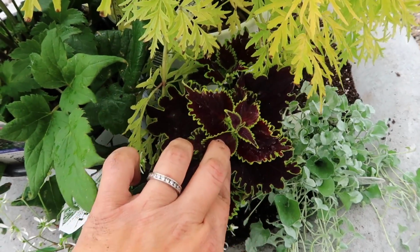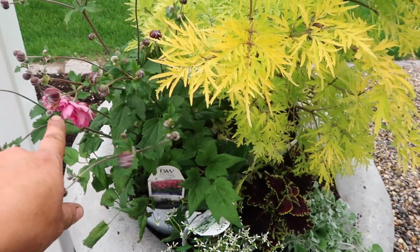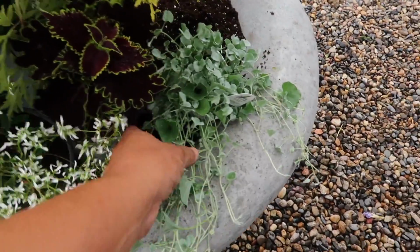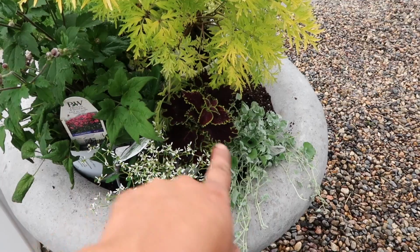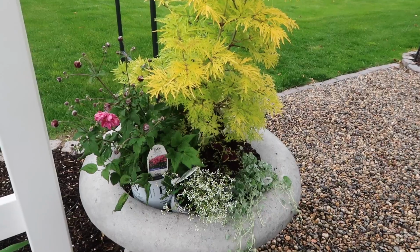I'm able to trial it this year, see how it does in the garden. And it will get quite large, so that'll be another one that's kind of like a filler plant, kind of like the anemone. And then I've got Diamond Frost euphorbia, which does well in a lightly shaded area. And then Dichondra Silver Falls. So I've kind of got all the colors. I've got red and blue and yellow and green, which are the 4 colors I always make sure to have in every flower bed, pretty much.